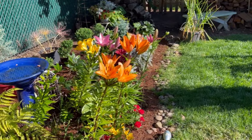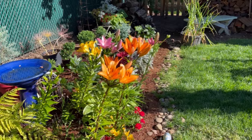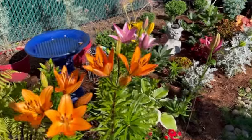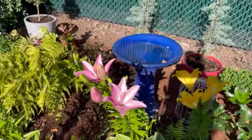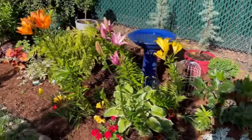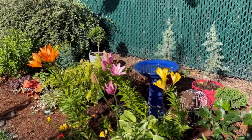Another area of my yard that's just exploding with color right now are these lilies. So I planted these as bulbs in the early spring, and you can see they're just absolutely beautiful. They smell really good. And I've got a yellow, a pink, and then this really gorgeous orange. So I think I'll be cutting some of these today to make some cut flower arrangements. And I really like the presence that they have in the garden.